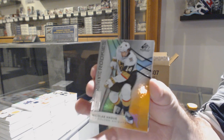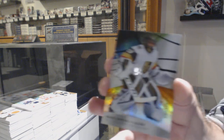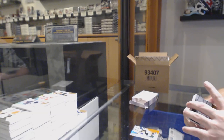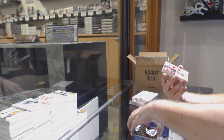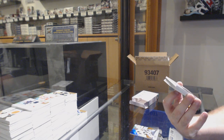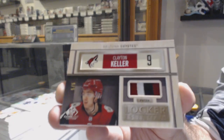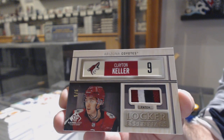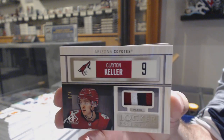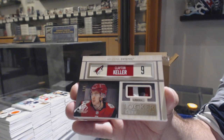We've got the /117, sorry, Nicolas Hague, orange rookie. Number 115, Marc-Andre Fleury. Base set jersey. We had a ton of those. Ooh, nice. We have a Locker Essentials patch, number /25, Clayton Keller. Number /25 patch, Clayton Keller. That's a cool one.